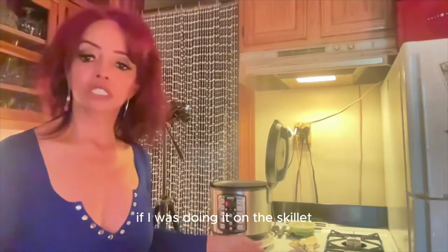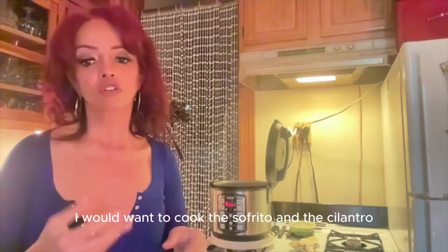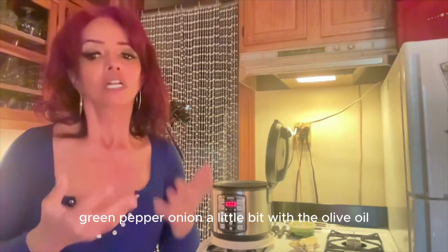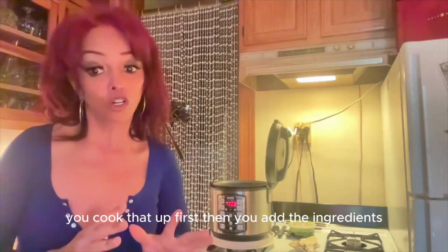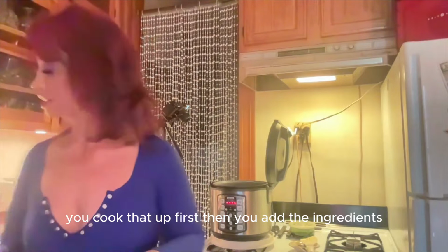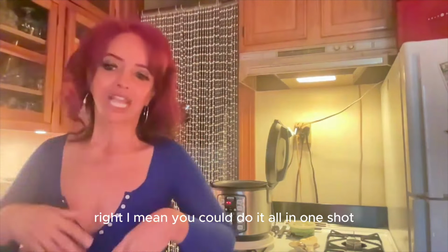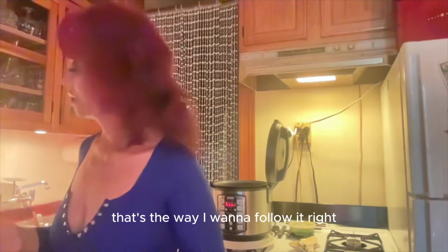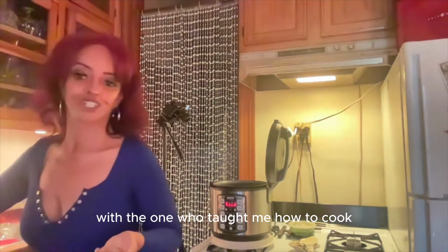Oh yeah, so I like to cook the recaito sofrito. If I was doing it on the skillet, I would want to cook the sofrito and the cilantro, green pepper, onion a little bit with the olive oil. That's how I was taught. You cook that up first. Then you add the ingredients, right? I mean, you could do it all in one shot. It's still all gonna cook, but that's the way I was taught, and that's the way I want to follow it, right? My mama, may she rest in peace, was the one who taught me how to cook.